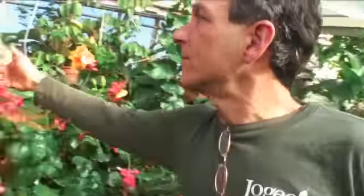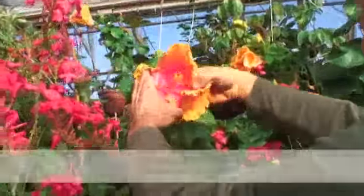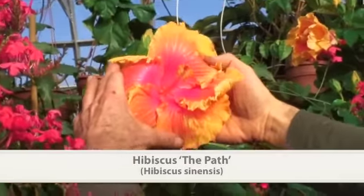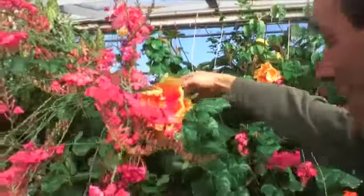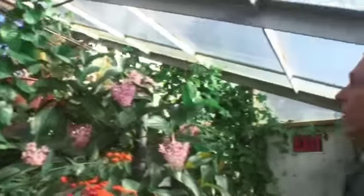There's the Path, which is yesterday's bloom of hibiscus the Path, one of our oldest showy hibiscus cultivars, and you can see the plant up here. It's got plenty of buds coming on it. There's one up there probably opening today or tomorrow. And so even in the dead of winter, we still get a pretty good show from that.